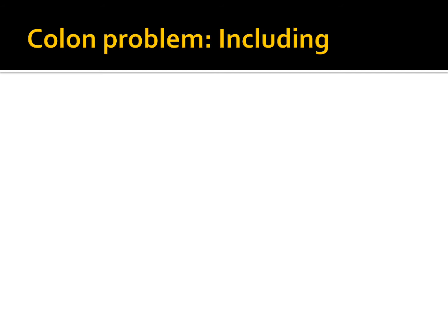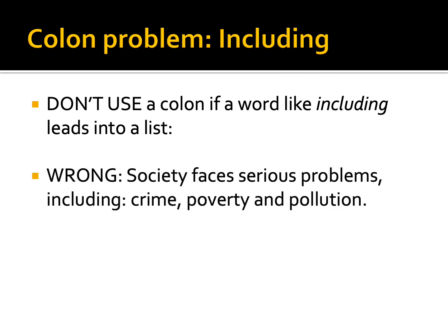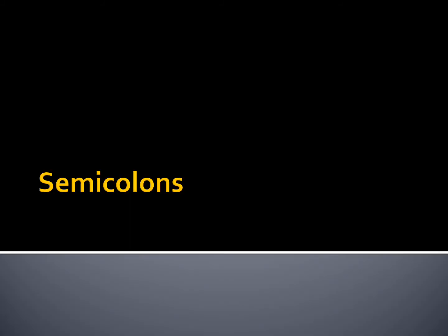Now, the problem word including, let's cover that a little bit again because I want to make sure that you understand. Don't use a colon if a word like including leads into a list. Society faces serious problems, including. Now, I could not put a period after the word including, as you see here, because it would no longer be a complete sentence. Society faces serious problems, including crime, poverty, and pollution. So you have a choice. You either use the word including or you can use a colon, but you can't do both.